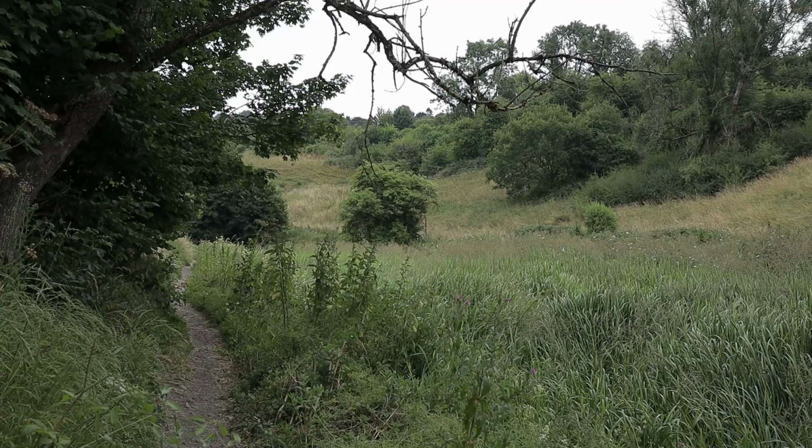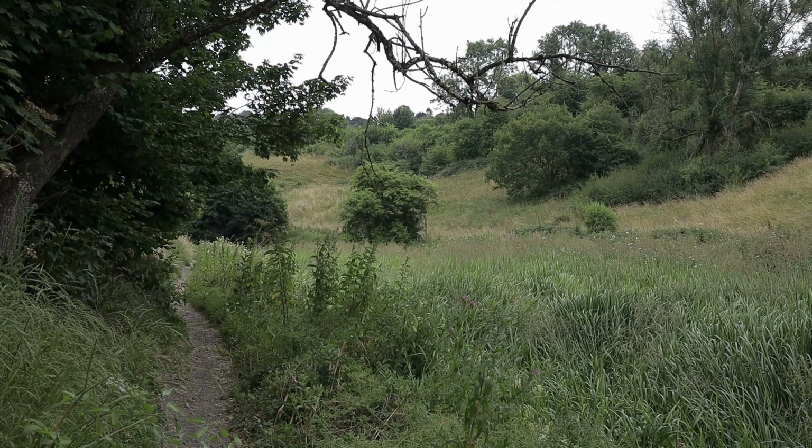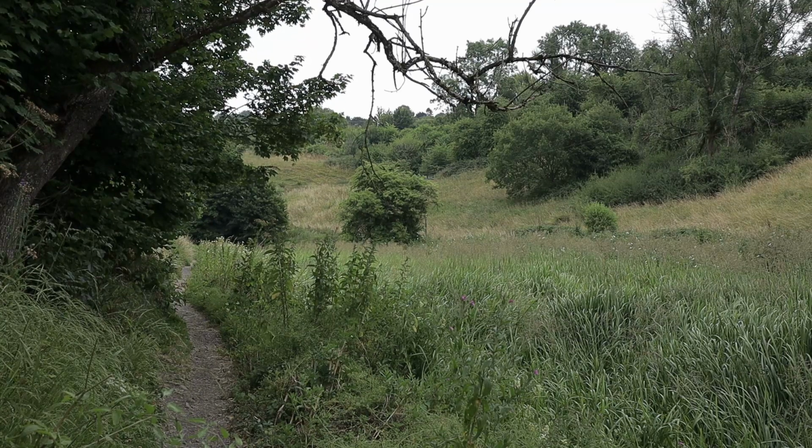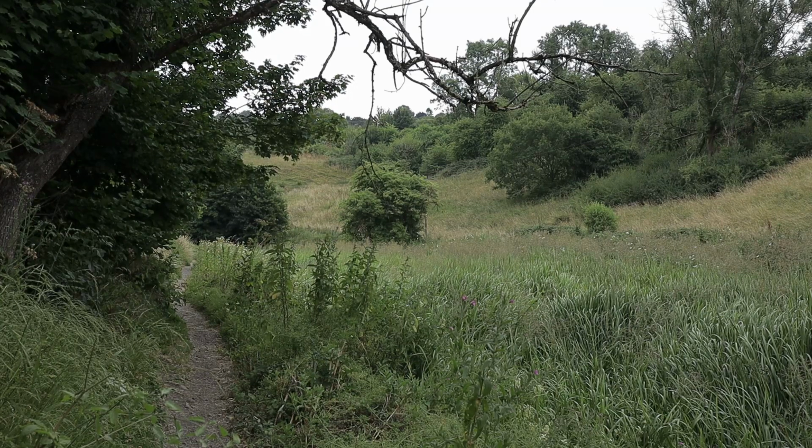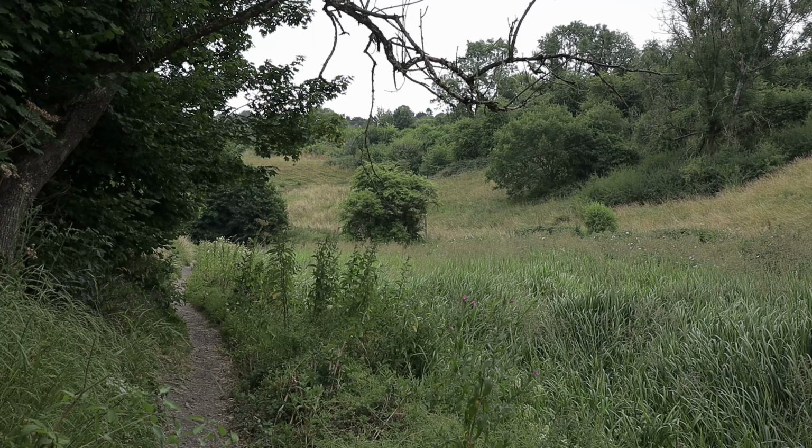Obviously, the Thames and Severn Canal here is very overgrown, as you can see, but wouldn't it be fantastic to get this completely restored on this section here? Imagine beautifully painted narrowboats going through here. It'll be truly something very special.